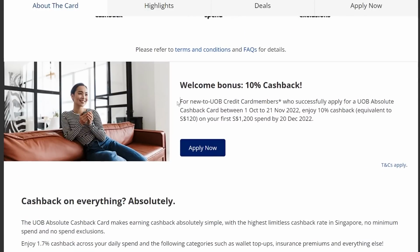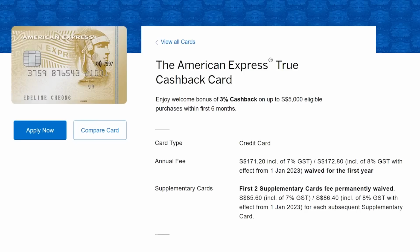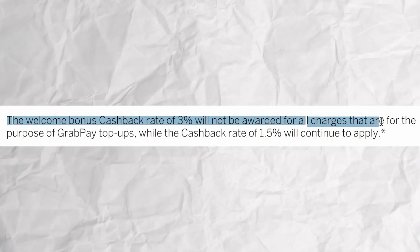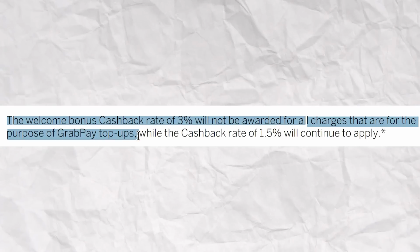And if you were to get the card before 21st November, you will enjoy a promotional 10% cashback on your first $1,200 spent by 20th December. On the other hand, Amex True Cashback card gives a lower 1.5% cashback. And even though it has a promotional 3% cashback on the first $5,000 spent, it specifically excludes GrabPay top-ups. So this card is inferior to the UOB Absolute Cashback card.